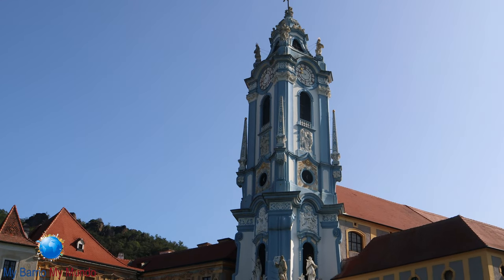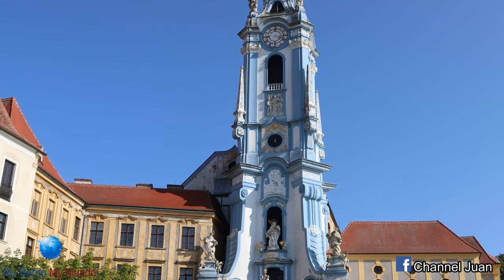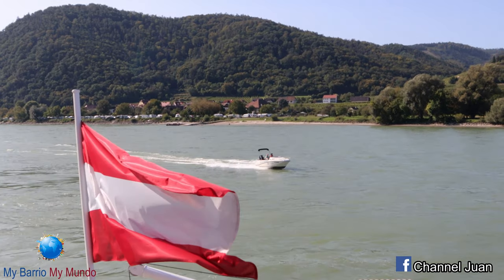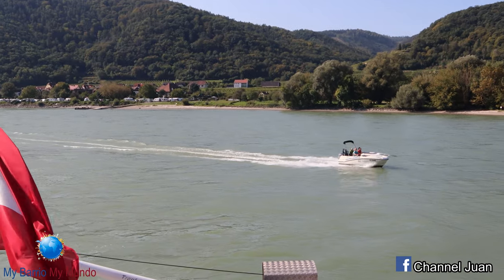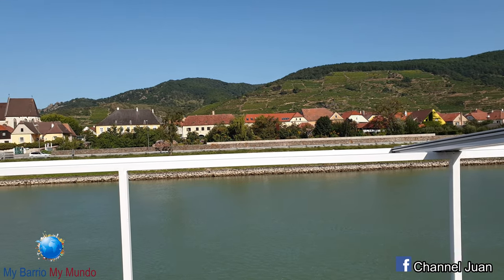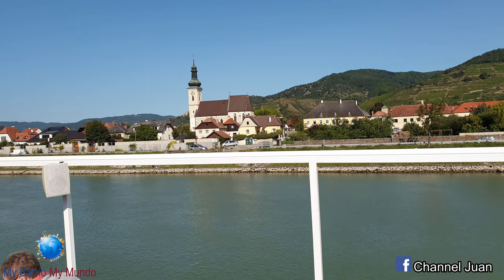Dürnstein Abbey was established in 1410. The monastery, however, was dissolved by the order of Emperor Joseph II in 1788. It is famous for its blue tower, which is clearly visible from the river. As we cruise, take special notice of the design of the churches along the river.